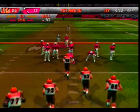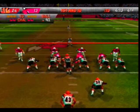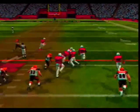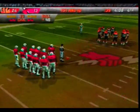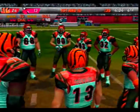First and 10. Ball on the 41-yard line. Let's go, defense! Hand off to the tailback. Langham comes up to make the play at the 48. Great run there. That'll be a first down. He really ran well there. He gets some great blocks, and he has patience as he picks up the first down.